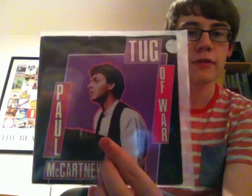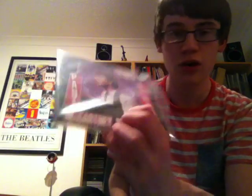Then we have Tug of War here by Paul McCartney. This one, I think, is one of his rarer singles because it didn't do that well commercially, so it is quite hard to get. You don't see it every day, and I got this one for £1, so I'm very pleased with this one here. Get It is on the B-side as well, the song he did with Carl Perkins.